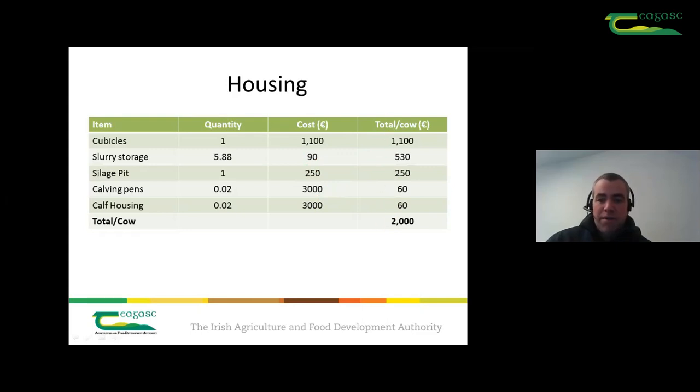And where most new entrants get away well is they have some level of housing on the farm already, and they are able to utilize that to keep this cost down.